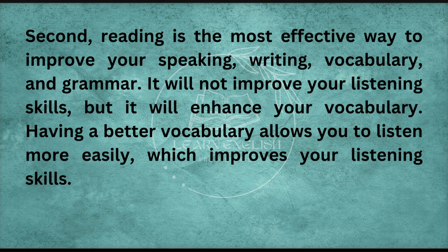Second, reading is the most effective way to improve your speaking, writing, vocabulary, and grammar. It will not improve your listening skills directly, but it will enhance your vocabulary. Having a better vocabulary allows you to listen more easily, which improves your listening skills.